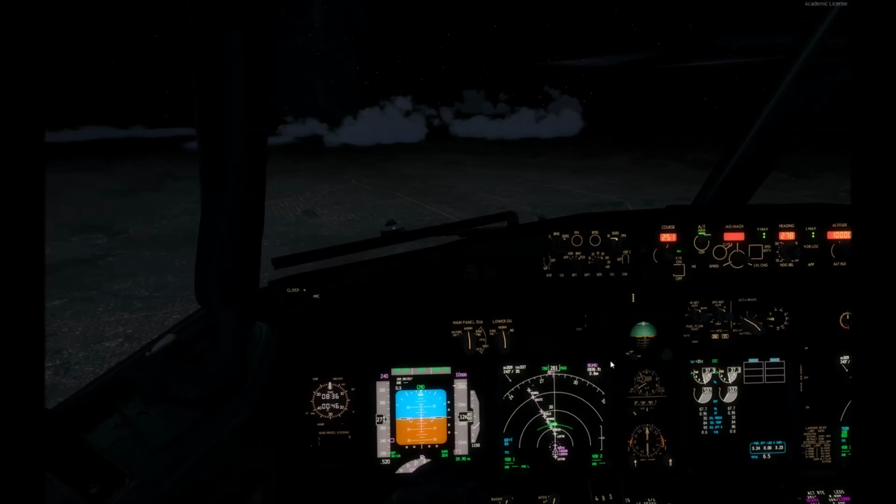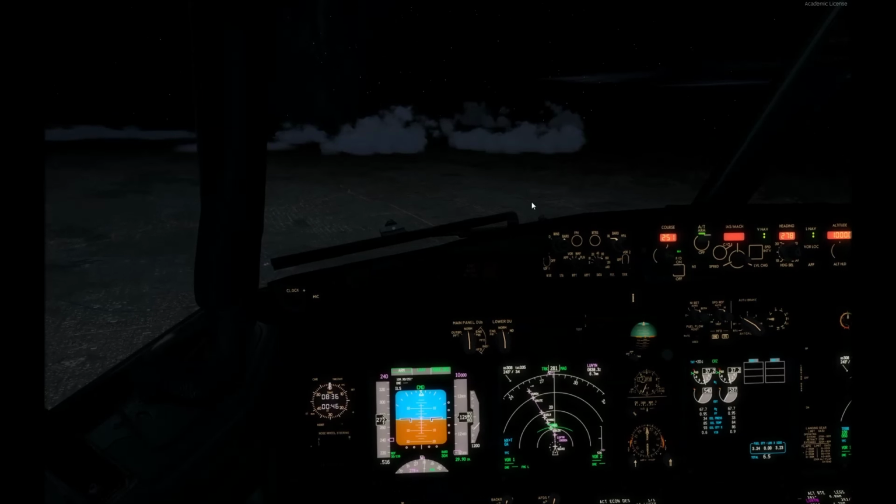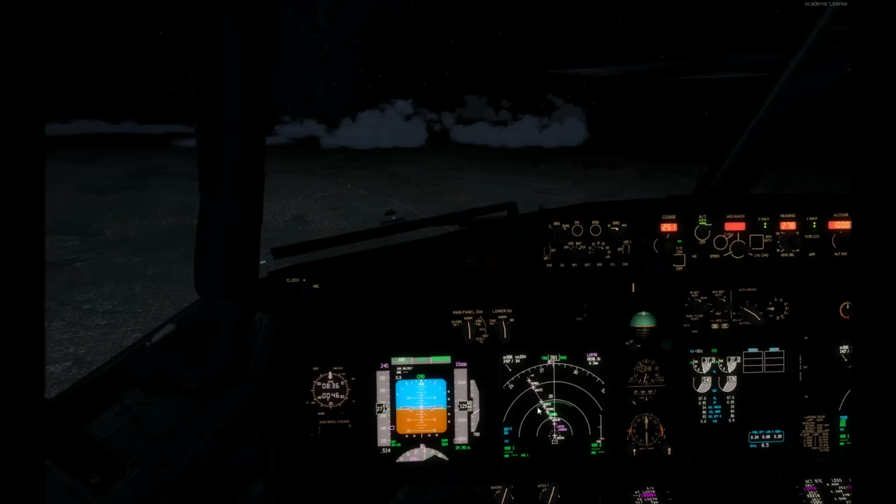Anyway, we're about to be, let's see, how far? Just about 40 miles from the field. About to be over Sivu here. And you can see a little goofy there when we cross over.